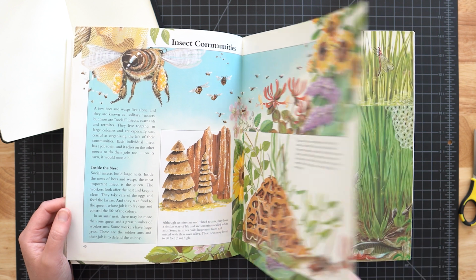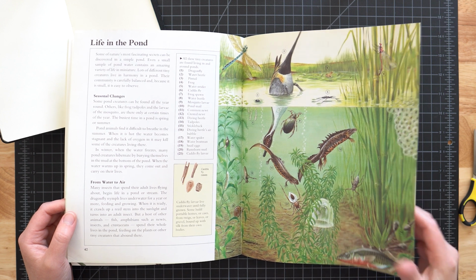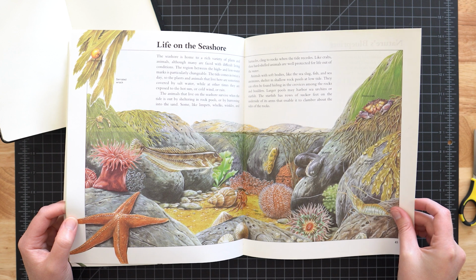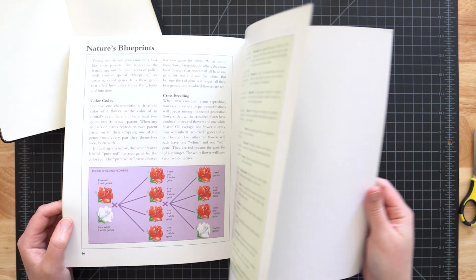So I haven't decided if I'm going to remove any of the pages or not. I probably will. I'm not really at that point yet, but I did think that was really hilarious that it's called gator mouth. And anyway, sounds very exciting.